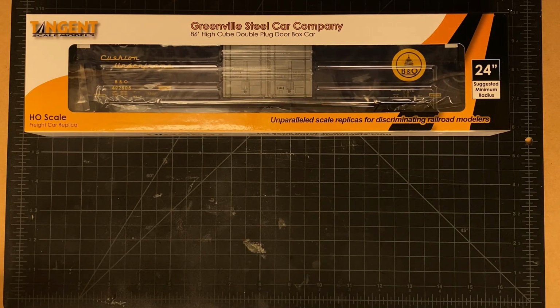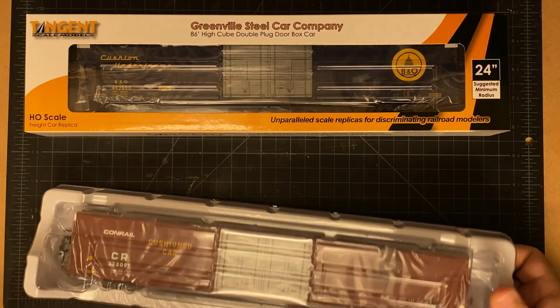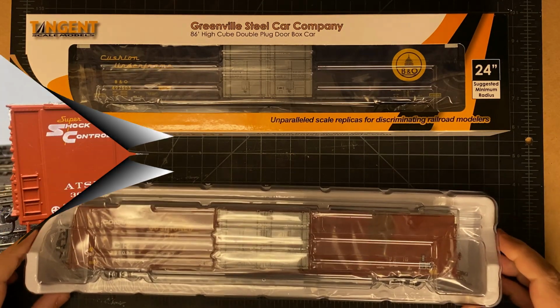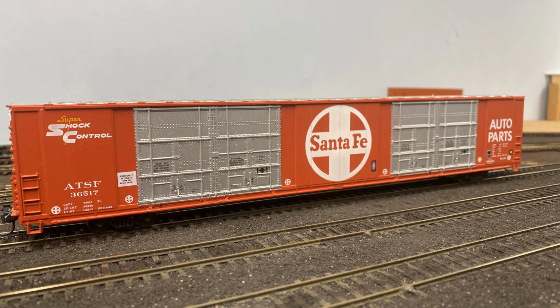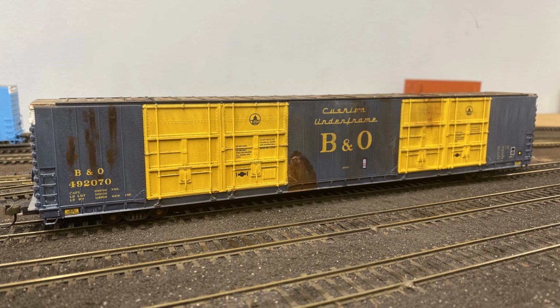While I'm opening this up, I should mention that I do have a couple of other cars here that I'm going to use for comparison. One is an Athearn car from the old Blue Box series. So as you'd expect, for a car that's that old, there's much less detail on it, but I still wanted to compare those things. And then the second bit of comparison will be with the run that Walthers did a number of years ago, and off the top of my head, I think that's going back 10 or more years.